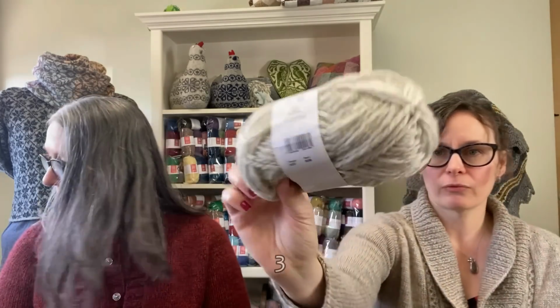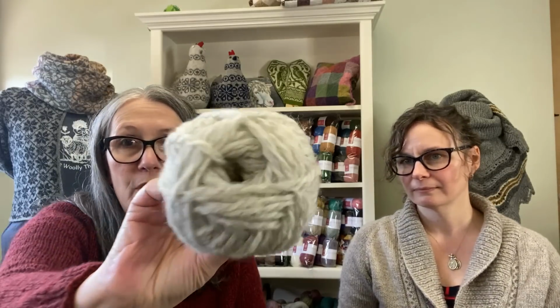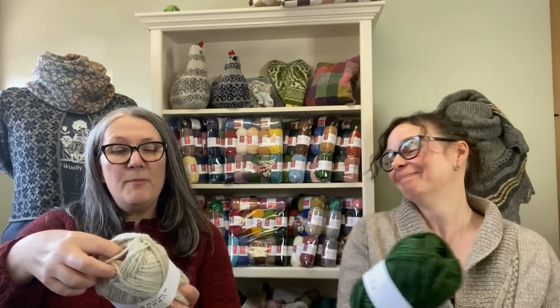And then we have 3, which is a cream. It's a gray. I would call that very light gray. Or is it a cream with a hint of light gray in there? I think it's not a solid. You could be right, but I never thought of it as a cream. We're not sure. It's like a very light gray with a touch of cream. We don't know. It's color number 3, and it's lovely.